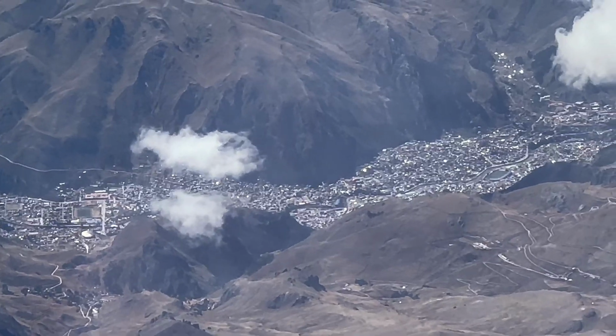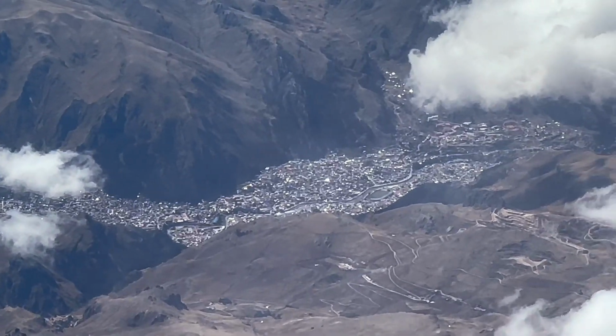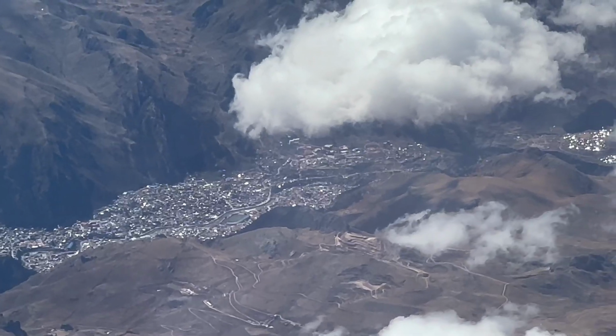Down there we see Huancavelica. It has a population of 50,000 and it's at 12,000 feet. That's higher than Cusco. When conquered by the Spanish, it was known as Huancavelica.